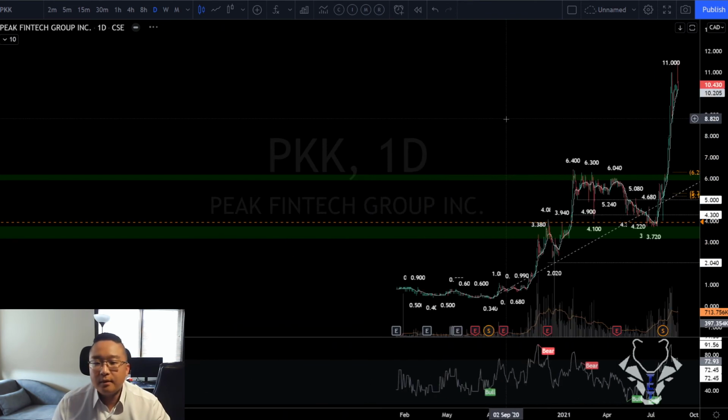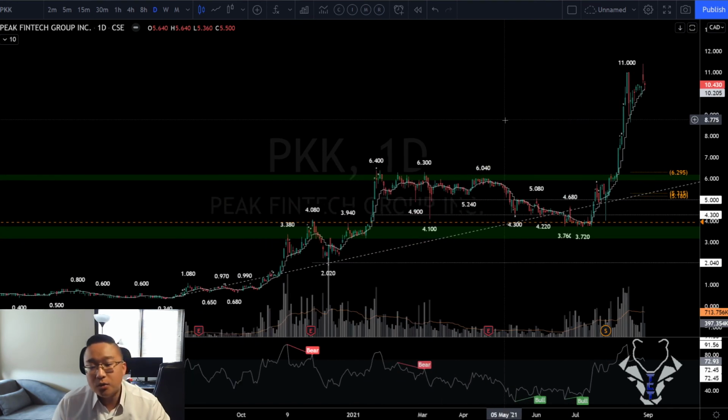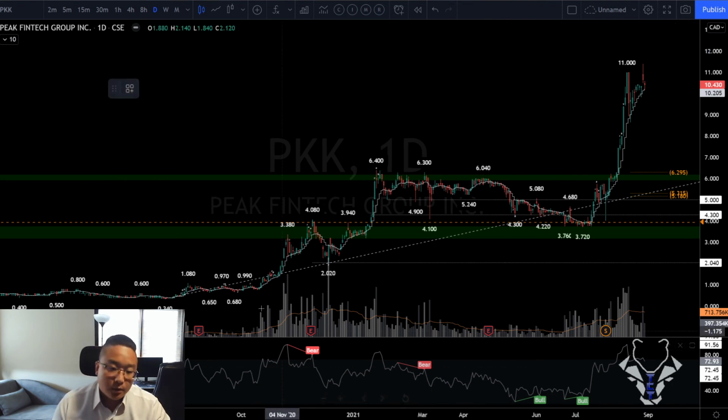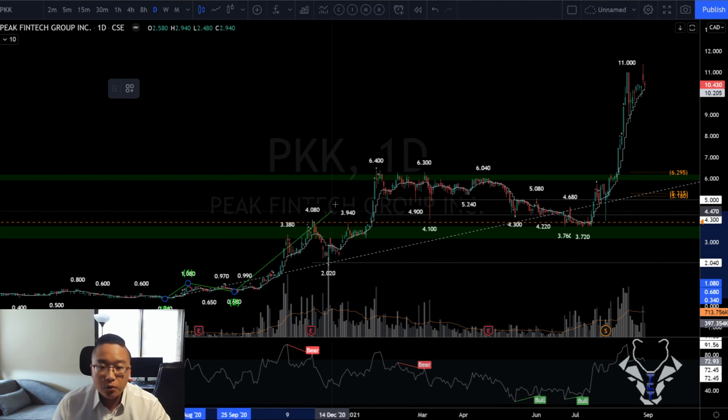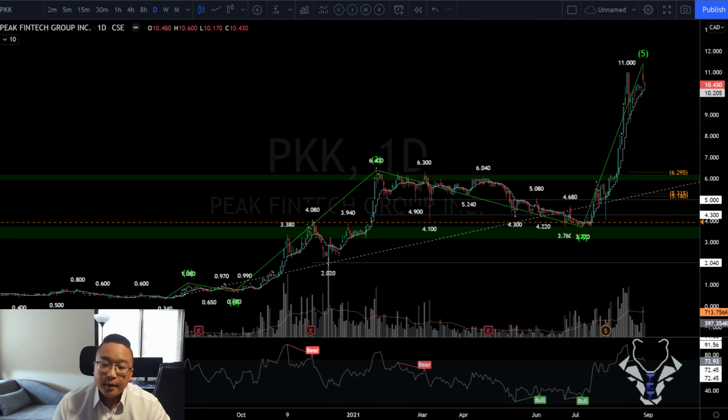PKK fintech. So if you are in this ticker, what I just want to mention is, we could be seeing huge further runs, but seeing this kind of chart, depending on how you draw it, 1, 2, 3, 4, 5. Yeah, that makes sense. So I go from 34, this is 1, the first move, 62, and then this is 3, 4, 5, and that means it could be the top.